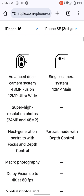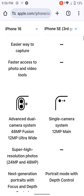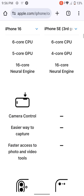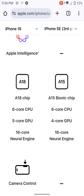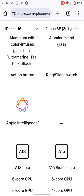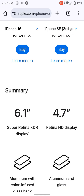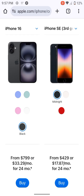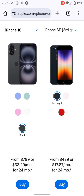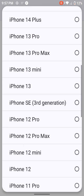A 24 megapixel ultra wide camera with a 48 megapixel Fusion with an advanced dual camera system compared to the third generation iPhone SE's only single camera, and the camera control, which is an easier way to capture and faster access to photo and video tools, and the A18 chip with a 5-core CPU, that's it. And Apple Intelligence with the action button, and a color-infused glass back, and instead of a 4.7-inch Retina HD display, it's a 6.1-inch Super Retina XDR display, and from $429 compared to $799.